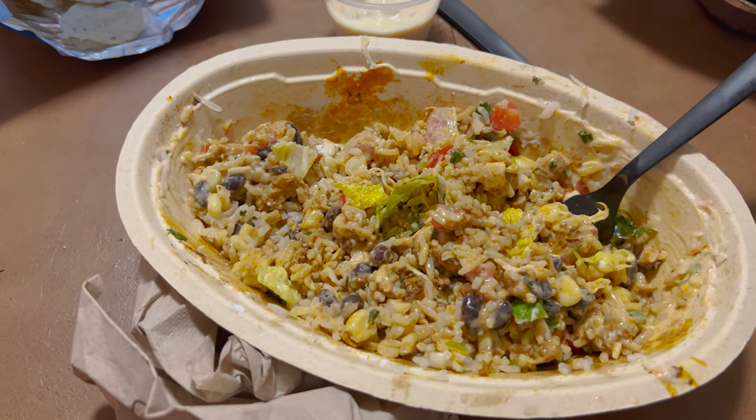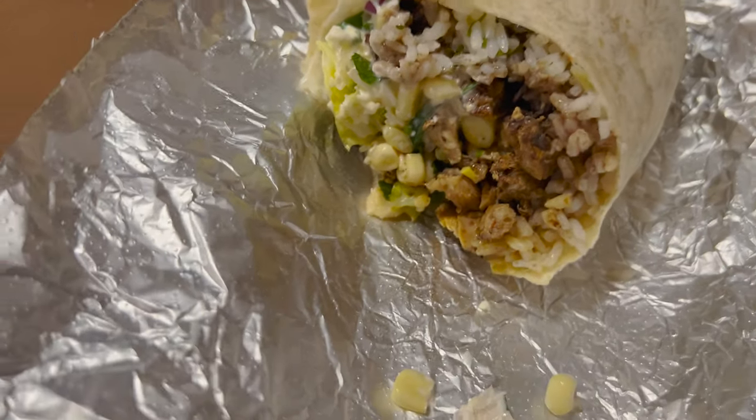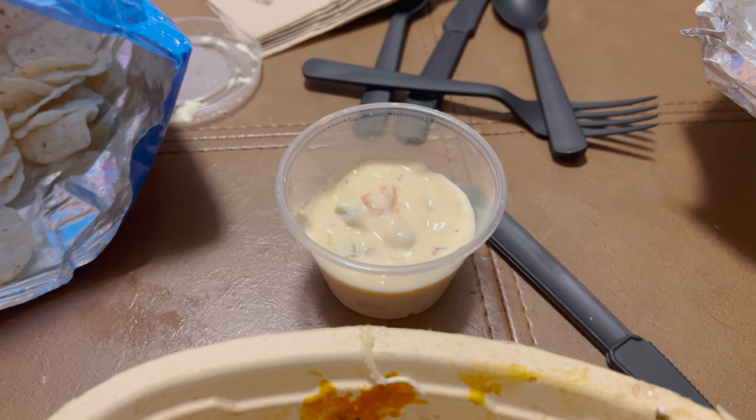I'm getting pretty full, so I might be taking this for lunch sometime. And then this is what the burrito looks like on the inside of it. You've gotten about halfway done on that as well. Mm-hmm. Still got quite a bit of cheese left, which is good. It's actually a pretty big bowl, even though it doesn't look very big.